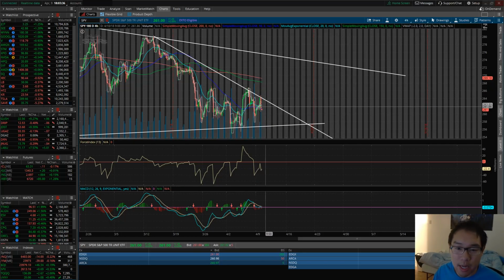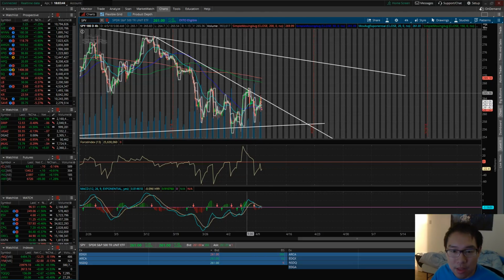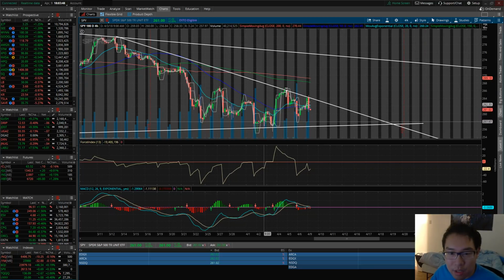Now, yesterday, I said that SPY had the potential to come back down and test 255 to 256. Why? Well, that was because last Friday and Thursday, we saw a downtrend. Let's just zoom in on this downtrend. After SPY recovered massively on April 4th, we saw a sell-off, and then we saw another sell-off the day after, right? This was Friday. So I was saying that we had the potential to retest the support.